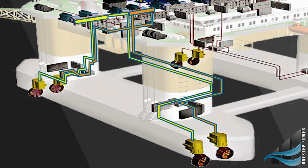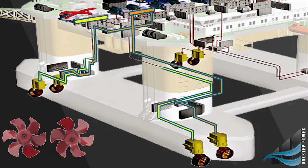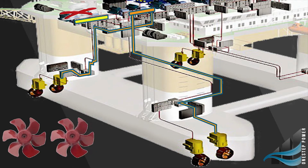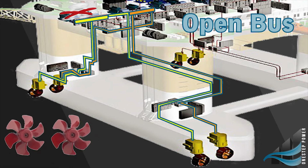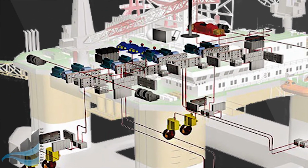The yellow and the orange power systems are separate and not connected. If the generators supplying the yellow power system fail, the orange power system can ramp up and provide that extra power to the thrusters, so there is no loss in position. This is called open bus, and is how power systems on DP rigs typically operate. Let's zoom back to the full power system.